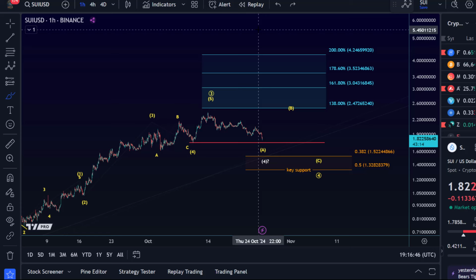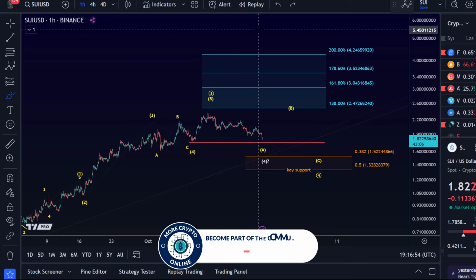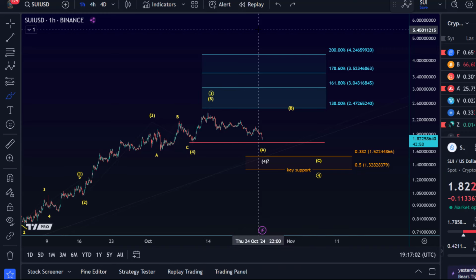Now, the fourth wave can, of course, turn into a triangle. But I have to say, I don't see much evidence for a triangle, and therefore, usually the ABC structure is the most probable scenario. Support should be clear, hasn't changed. The key support for this wave 4. And we just need to understand that below $1.32, $1.33, a larger degree top is likely in.